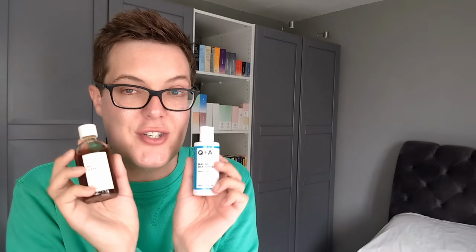Now, to finish off this list, lots of people will reach for a toner for hydration. And this is where I think a toner can pay some really great dividends because, like I say, that thinner viscosity will absorb into the skin a little bit quicker. So you get that hydration dose without having to wait too long for it all to sink in, the way, say, a cream would take.